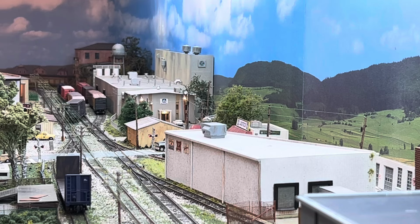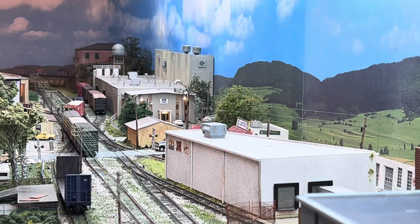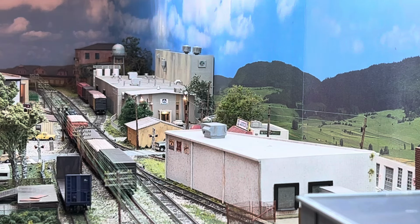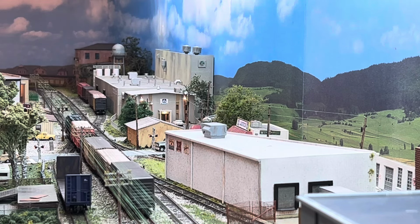So we're going to finish up the Douglas Avenue switching by switching General Chemical and the team track. After switching ITT Grinnell, the train had to pull up and back through the crossover to get onto the passing track. So the first thing we're going to do is place the cars we picked up from the other side of the tracks on the passing siding on the other side of Douglas Avenue.